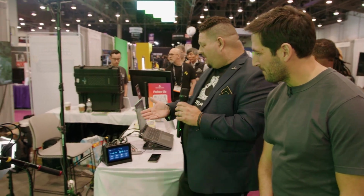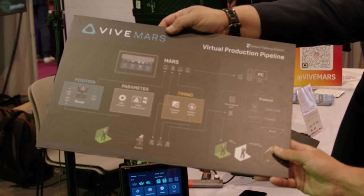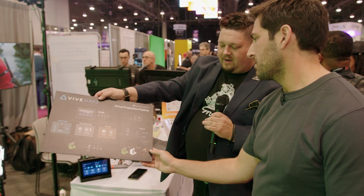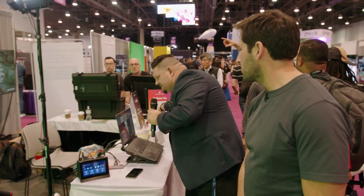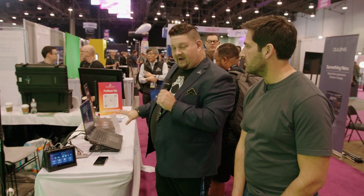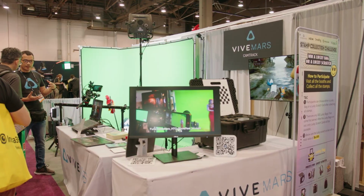And then all that data passes through this box into either Unreal Engine via LiveLink, or we also support FreeD, which is a more legacy protocol, but that allows us to support applications like Ximetry. All the positional data calculation occurs on the Mars box itself, so the only thing going into your environment is the data stream of the positional data rather than the actual compute. So you're not compromising any rendering on the environment PC, because all the calculation happens in the Mars box itself. Okay, got it.